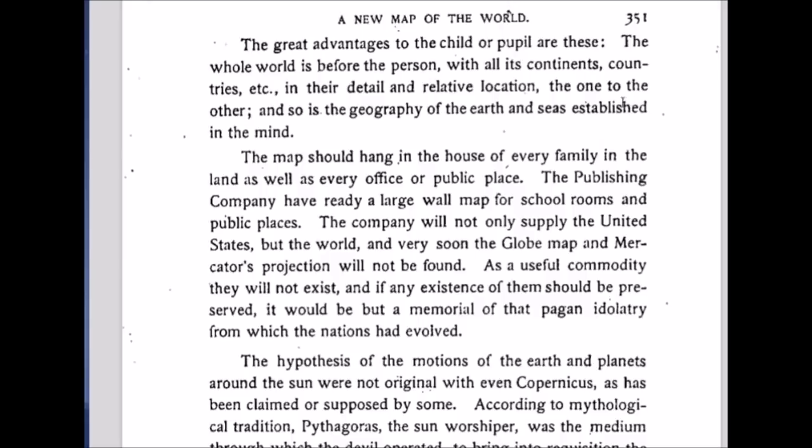Relative location, the one to the other, and so is the geography of the earth and seas established in the mind. The geography of the earth and seas and the relative location of all the different places, the basic shape of the earth and layout of the continents and seas, he wanted that to be established in the mind, especially of the child, so that at least have a chance to fight back against the globe.